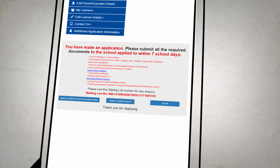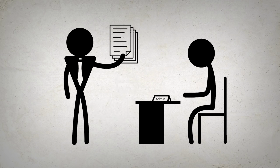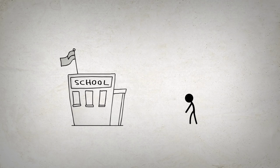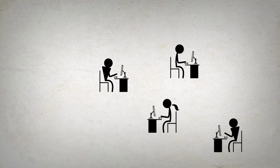The waiting list reference number will also include a list of the required documents that you need to take to the school you have applied to. It is important that you submit these documents within 7 school days. If you do not do this, your child will not be eligible to go to that school. You can now apply to other schools using the same online process.